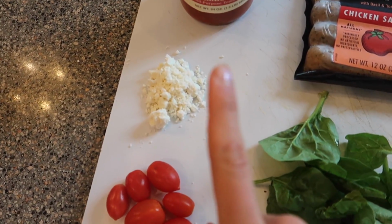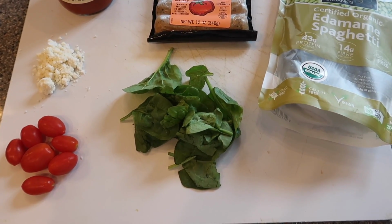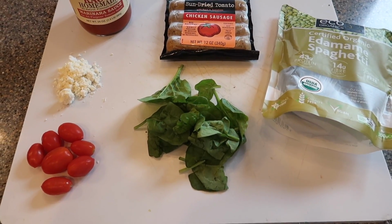And then I just have some feta cheese. And then, of course, I just have tomatoes. And then, lastly, I just have some spinach. I like to toss this in some olive oil, just mix it in with the spaghetti to add some more greens to it.